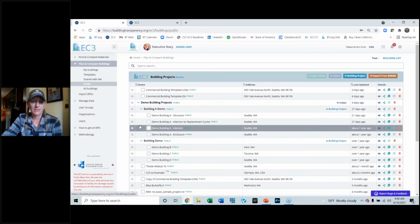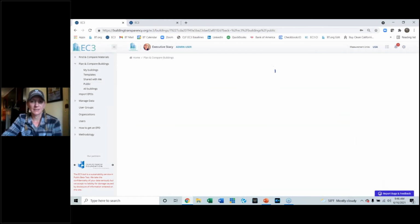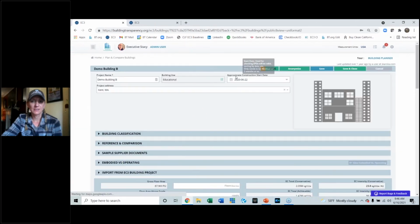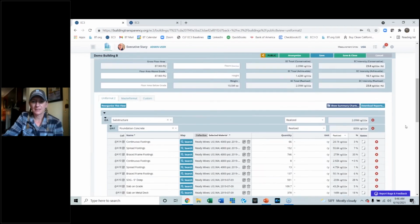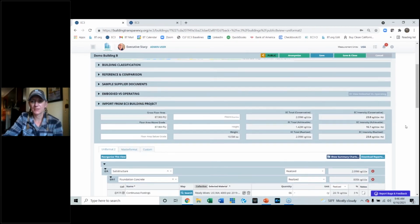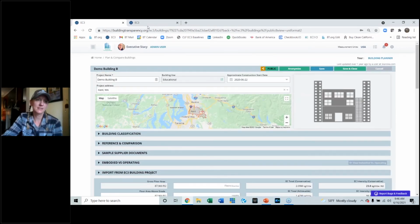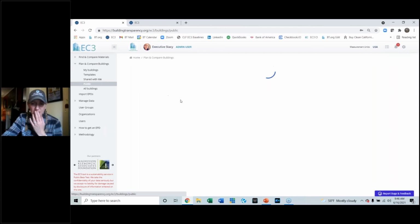So I think if I go into one of our demo buildings, what you're going to see is that it's got an address and a construction start date and a location. We've gone down and input all the things. And so this is just another example of a project that's been put into the tool that you can go reference. I'll show a couple of the things that allude to what I was talking about for comparisons.